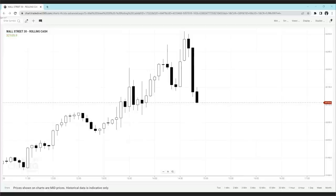Got about 40 points in profit in the Dow. Come on. Stop loss 2. Is that break even? Looking good. That's what we like to hear. That's what we like to see. Okay. Adding to my short position in Dow here.